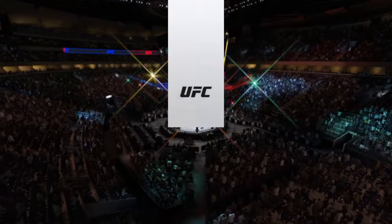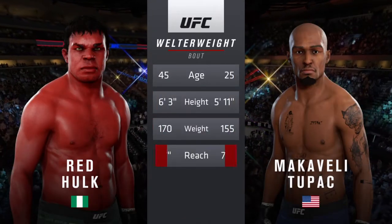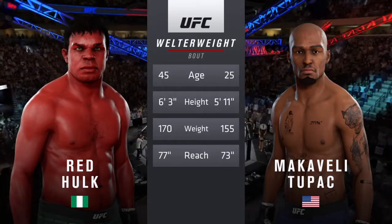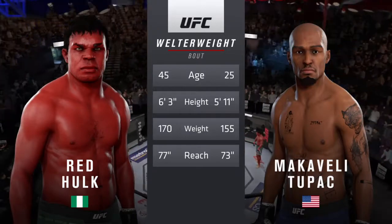Our tale of the tape for this highly anticipated welterweight fight. Well, how about the age discrepancy here? More than 15 years apart. Some differences in height and reach. All right, now to get us started, here's Bruce Buffer.